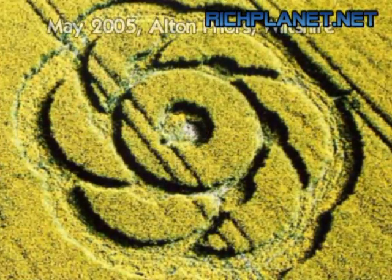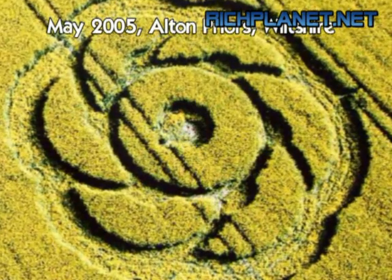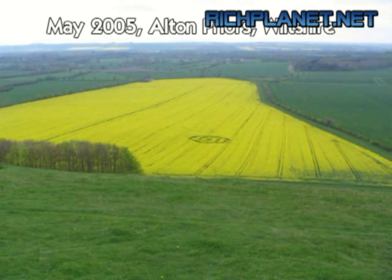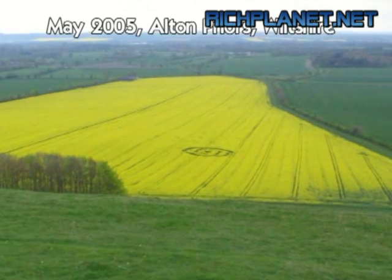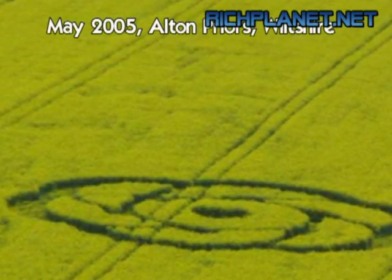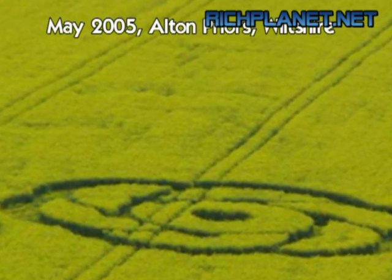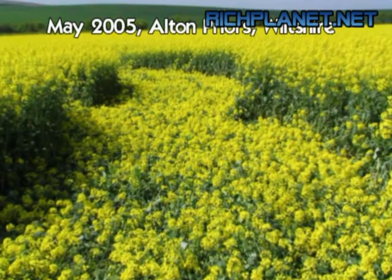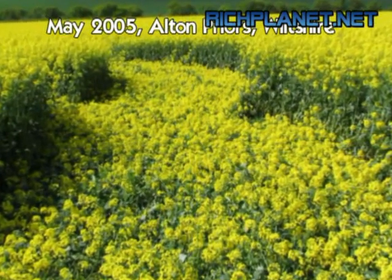But in my opinion, I've not personally seen a genuine one since May 2005, which was an oilseed rape formation at Golden Ball Hill. Fortunately, our friend Bill Betts took some wonderful photographs of that formation on the morning that it was discovered. It's absolutely wonderful. The flower heads, which are one of the first things to get damaged when you try to stomp oilseed rape, are perfect.